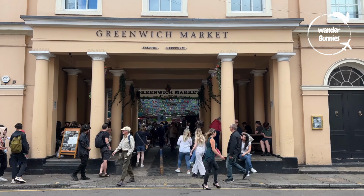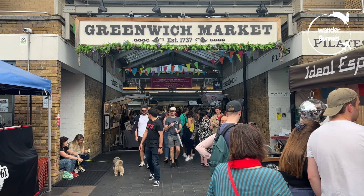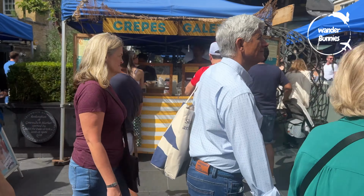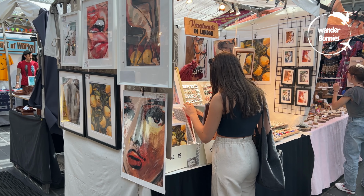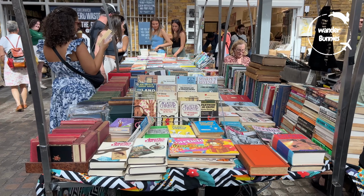The market has a rich history dating back to the 18th century and has evolved from a simple market into a thriving hub of activity that it is today. Here, you can find handmade crafts, artwork, clothing, jewellery, collectibles, and more.